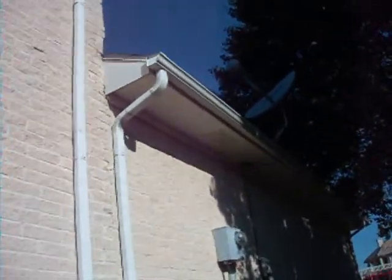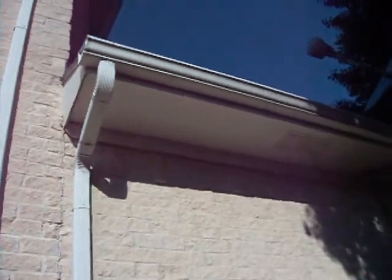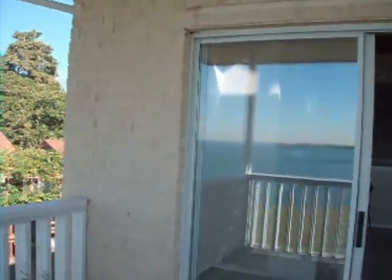We're still at the right elevation. There's separation around the windows due to settlement. That's all the windows along here.